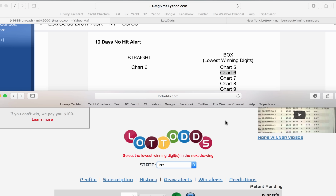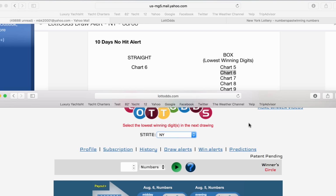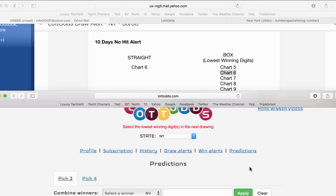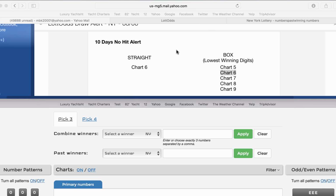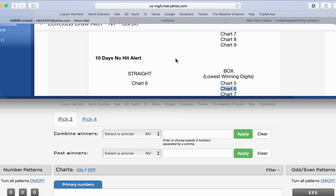So you know what I do? Watch this. Go to the prediction tool. I'm on the New York website, New York lottery right now, right? Look, go to prediction tool. Look, I'm at Pick 3, okay, because the draw alert was for Pick 3. This one was for Pick 3 I'm looking at.